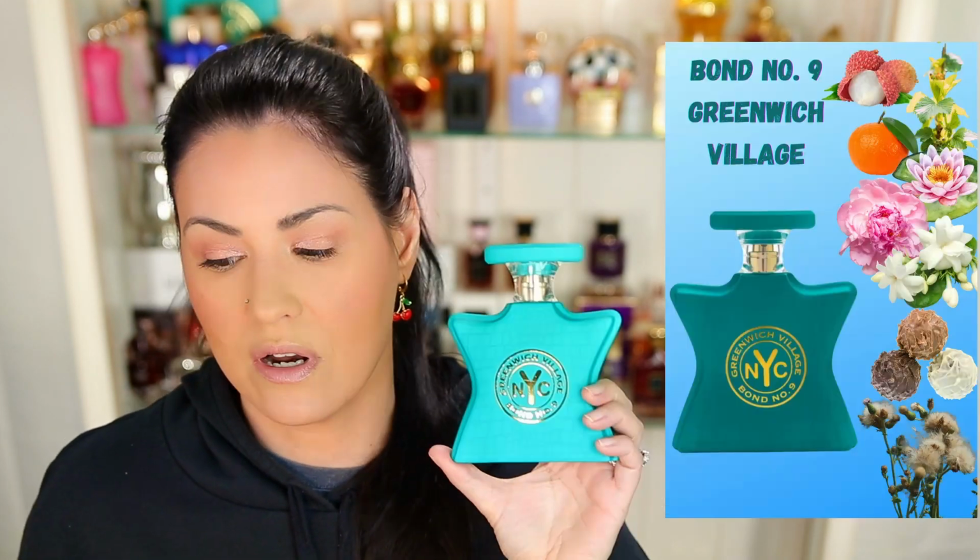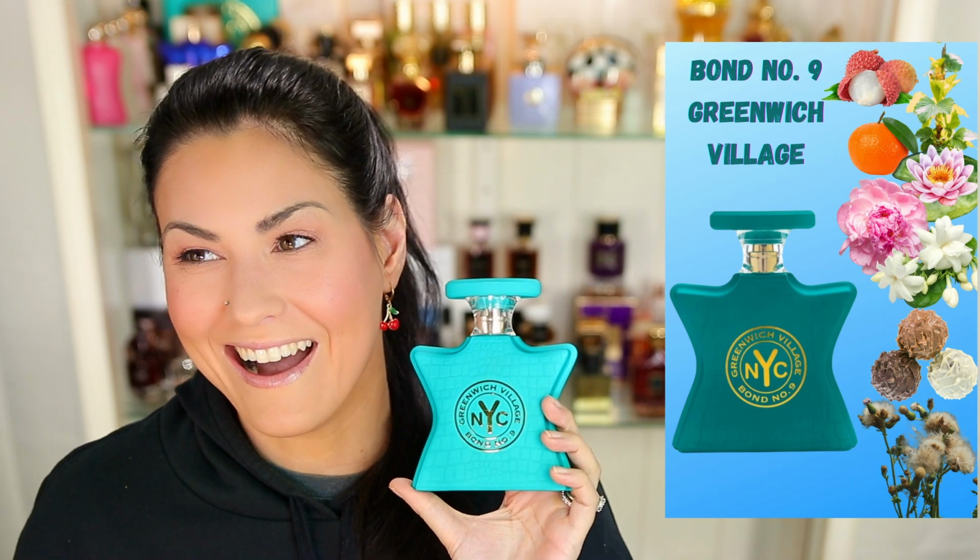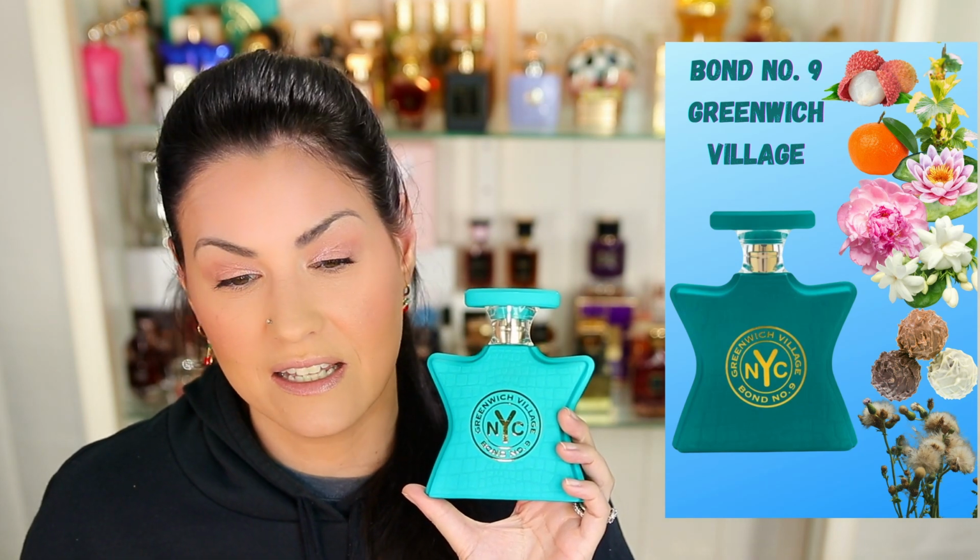Okay, this next perfume I'm foaming at the mouth to wear. I love this perfume so much. And this is also another contender for my top 10 for life because I love this perfume that much. This is by Bond No. 9 and this is Greenwich Village. I was really late to the game on this perfume. I didn't want to try it. I didn't think I'd like it at all because so many people said this smelled like Baccarat Rouge 540 and I don't like Baccarat Rouge 540. So I was not interested.